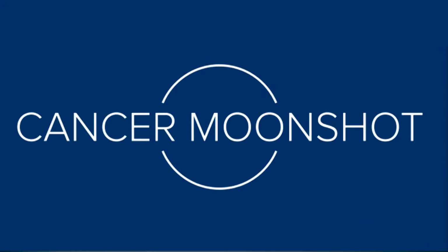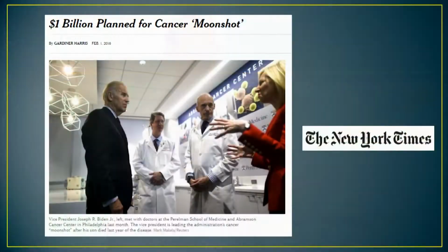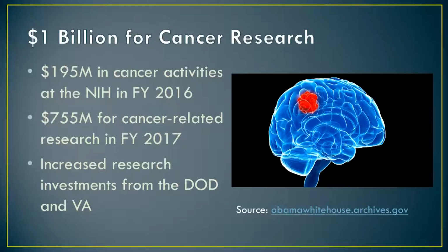It's no surprise. How many here have heard of the cancer moonshot? Most people in this room. So the cancer moonshot is a really great exercise that is looking to devote $1 billion at minimum to finding cures for cancer. What does that mean? Well, that means spending money last year and this year on cancer-related research and increasing research investments from the DoD and the VA. But what's missing from the cancer moonshot?